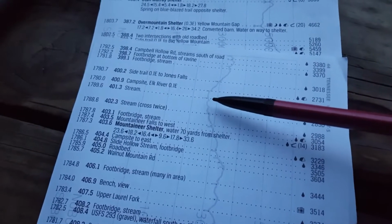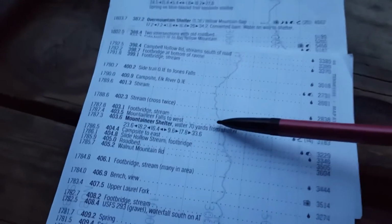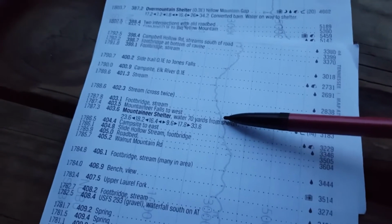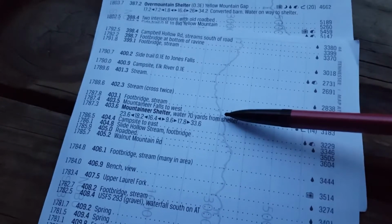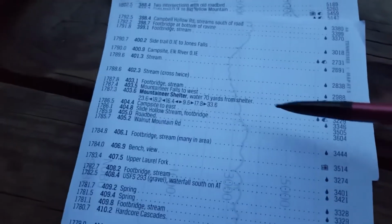Then kept going, and I was thinking about how good it felt to soak my feet. And then when I got to Mountain Falls, I actually stood in the waterfall and rinsed off my entire body and all of my clothes that I had on. And then I made it to Mountain Shelter here. That's where I'm at tonight.